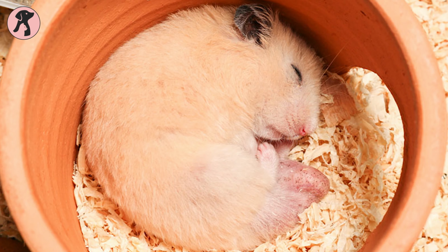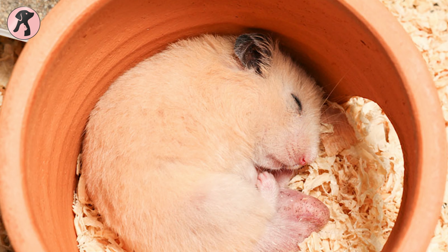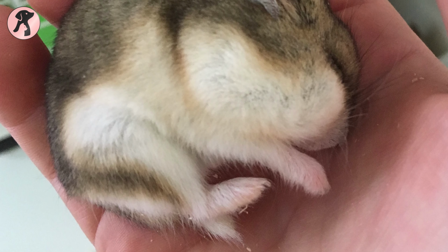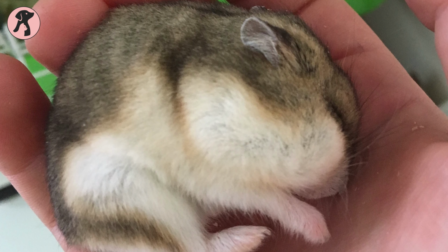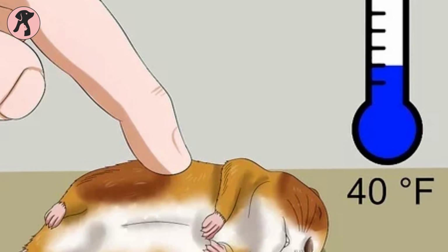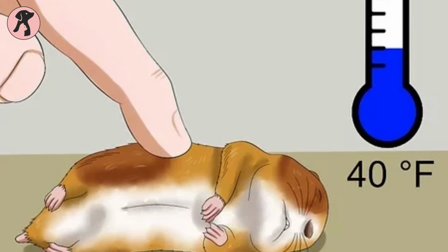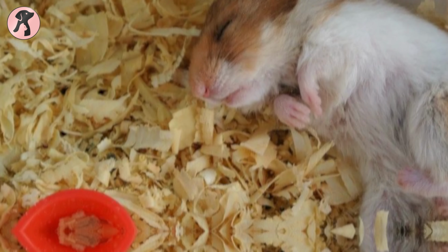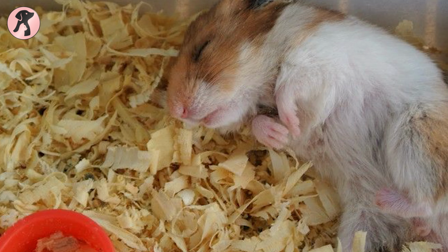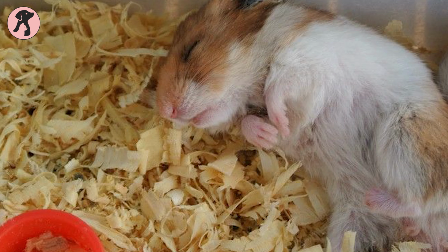Many of the hamster owners don't know that hamsters go into hibernation and they either try to wake them or assume them dead, which is the worst thing that can happen. Make sure not to make this mistake. If the temperature is between 5 and 40 degrees, hamsters will go into hibernation. Do not try to wake them suddenly while they're sleeping. They will automatically wake up when the temperature is fine for them again.